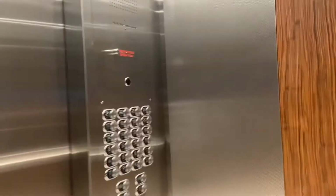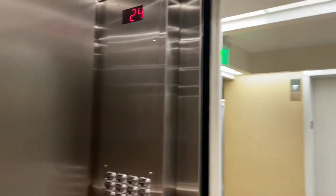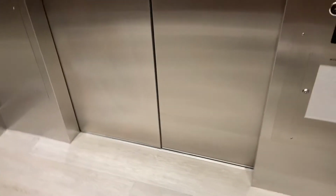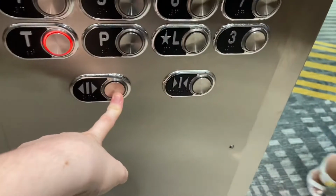I'm gonna take one more ride on these. I'm gonna take another ride down to see. It's gonna make a stop. Alright. Okay, one more cab. 20. 20 again. We literally just stopped here. Going down?